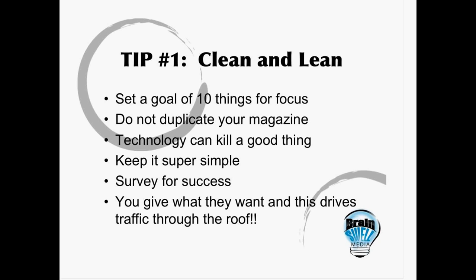Before beginning to build your website, the most important thing you can do is survey your readers, survey your potential users. You will find out that the great majority of the time you are wrong about what they want from a website. Here's the thing to take home from today: ask your readers what they want online from your website. Throw assumptions to the wind and give them what they want.